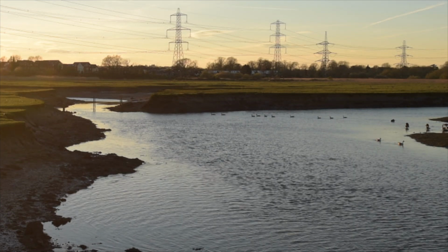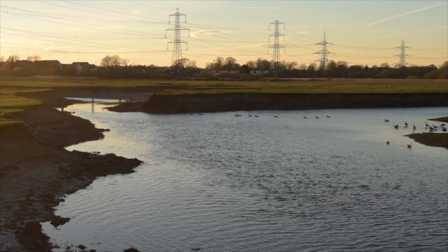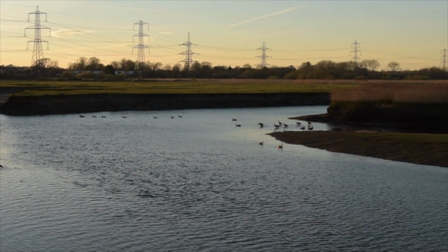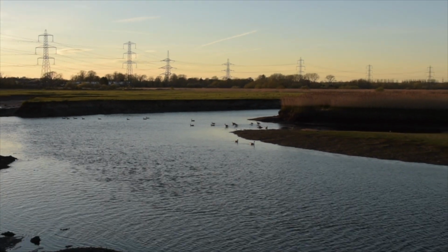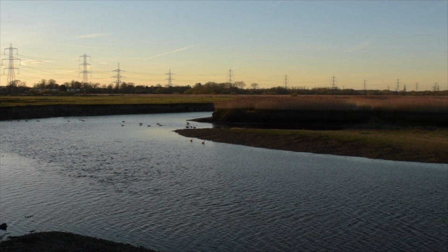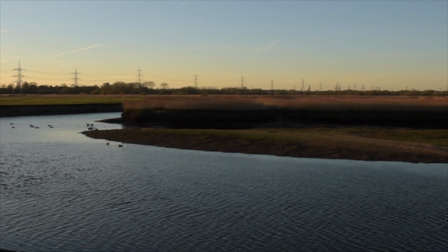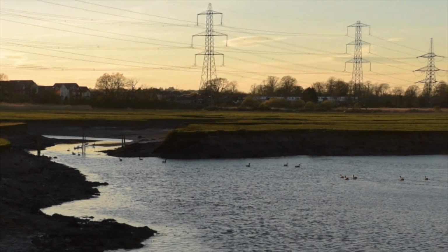Really what I've come to shoot today is the industrial landscape looking the other way, the other side of the dual carriageway. But I just thought I'd come and have a look at this place while I happen to be in the area. So yeah, I want to get a twilight shot with all the industrial lights of the docks and see if I can make something of that.